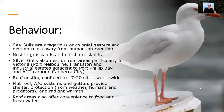And so the built environment, I'm referring to our buildings, and seagulls are actually nesting on roofs right throughout Melbourne, and Melbourne itself is one of about 17 or so cities around the world where this behaviour takes place. And so what happens is when the natural environment is taken over by predators, and so on the mainland of Australia, certainly in southern Australia, we have significant fox colonies, and foxes being a predator to all ground nesting birds, you'll find that silver gulls, having nested and taken up all the offshore grasslands, will then obviously head onshore, in which case head to flat roofs.